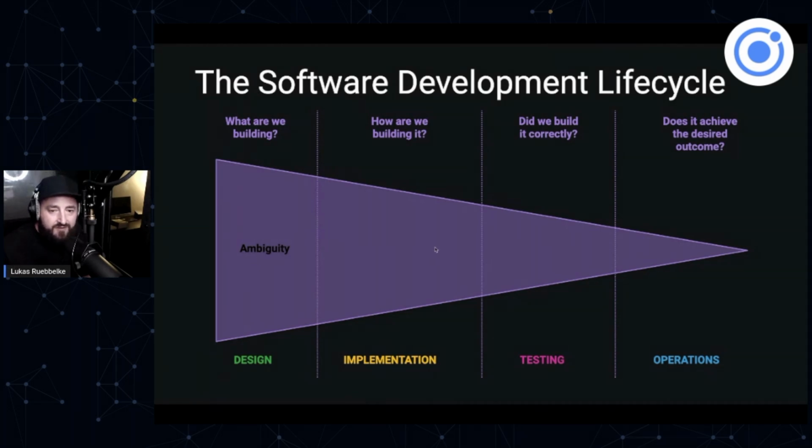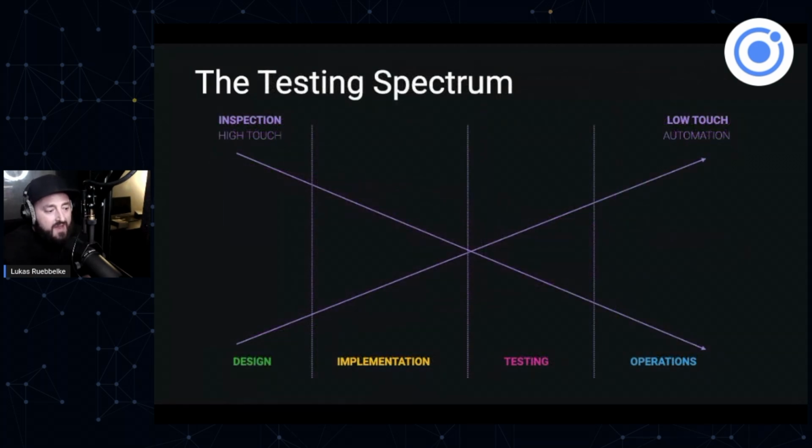And so this creates what I call the testing spectrum. When there's high ambiguity in a project, we resort to high-touch modalities to ensure correctness. This is usually in the form of user testing and asking a lot of questions. So inspection is the most effective and appropriate method at this stage. But once we've established what we are building, then we shift our efforts into low-touch or automated modalities.